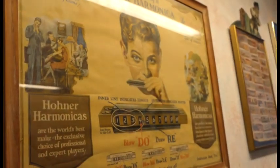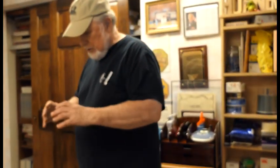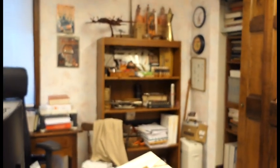One of the collectors has a submarine. It's in the shape of a submarine with a harmonica in it. I'd like to find one of those, and he's got the only one that I've ever seen. I have a battleship, but I don't have this. Who made that, I wonder?